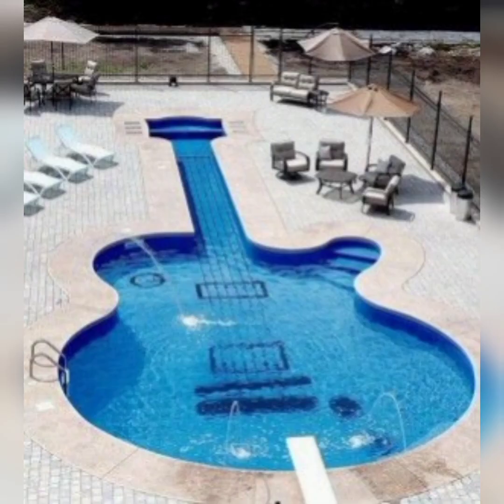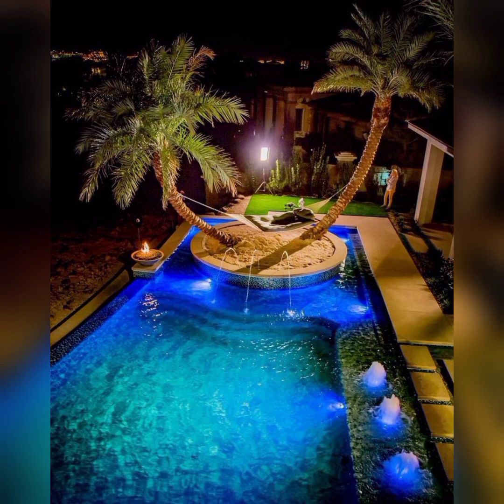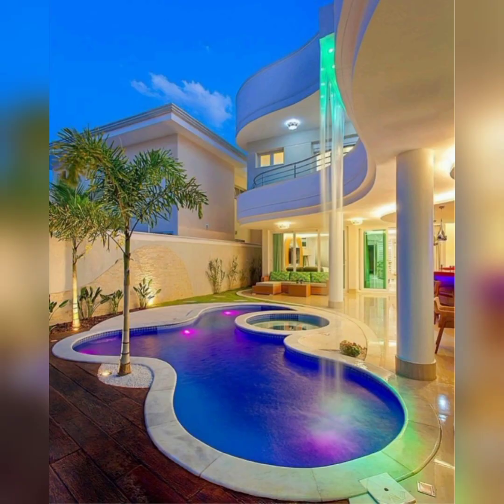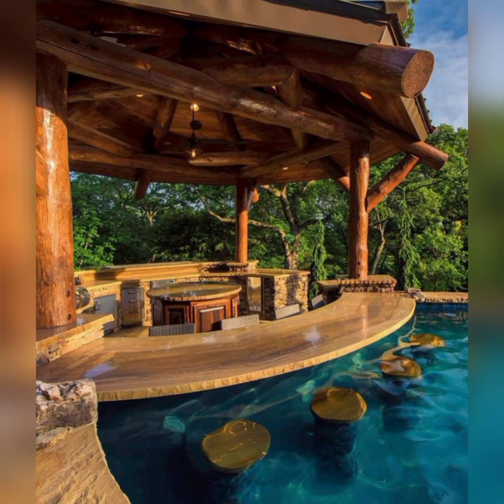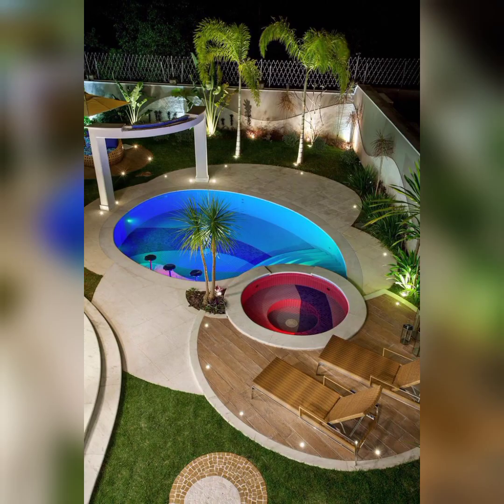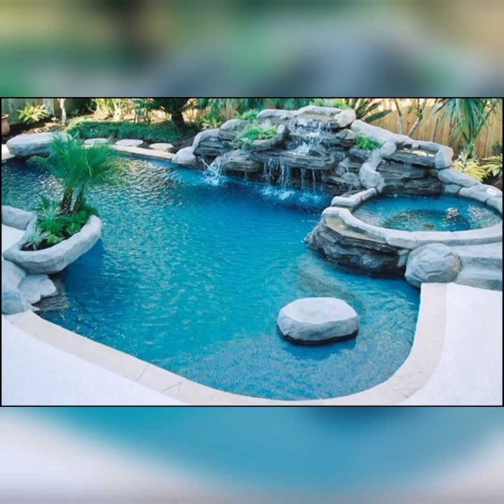These pools feature clean lines, sharp angles, and a contemporary aesthetic that adds a touch of elegance to any outdoor space. Often accompanied by stylish water features such as fountains or waterfalls, these pools create a visually striking focal point. Escape to a tropical paradise with our next pool idea, embracing lush greenery, vibrant flowers, and exotic palm trees. These pools transform your space into a luxurious resort-like environment with the incorporation of natural stone.